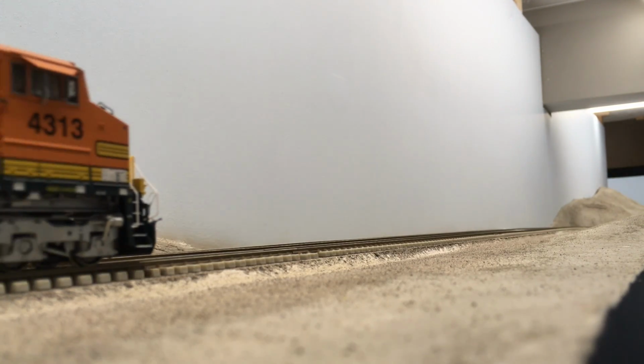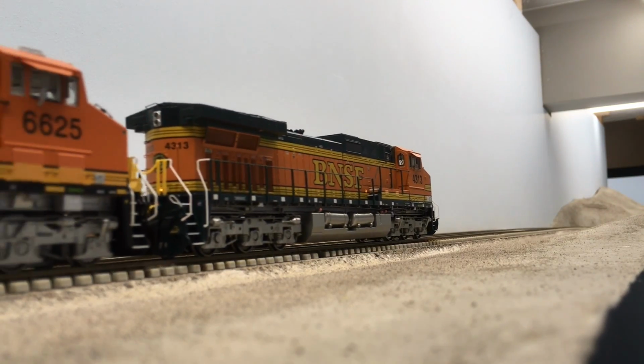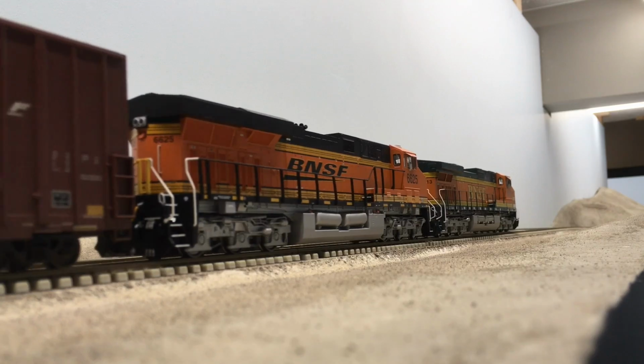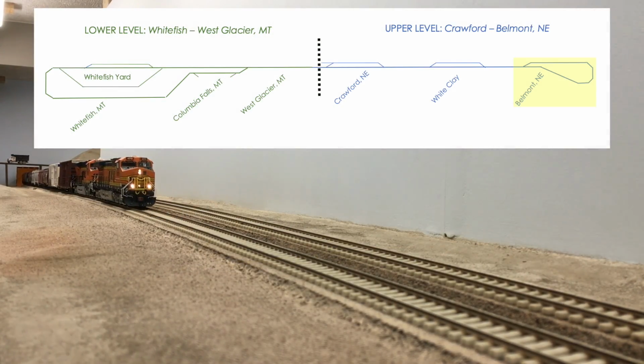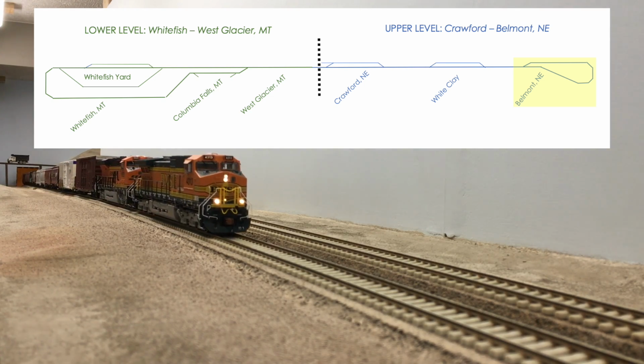So to start with, we're at the very top of the layout, and I mean that quite literally, because the whole layout climbs in the eastward direction. So our journey starts at the top of the grade at Belmont, Nebraska. Belmont also happens to be the top of Crawford Hill, which is what I'm modeling with some creative license on the upper level of the layout.